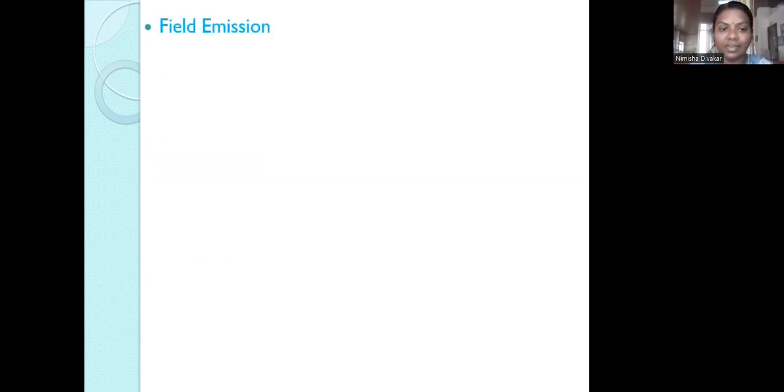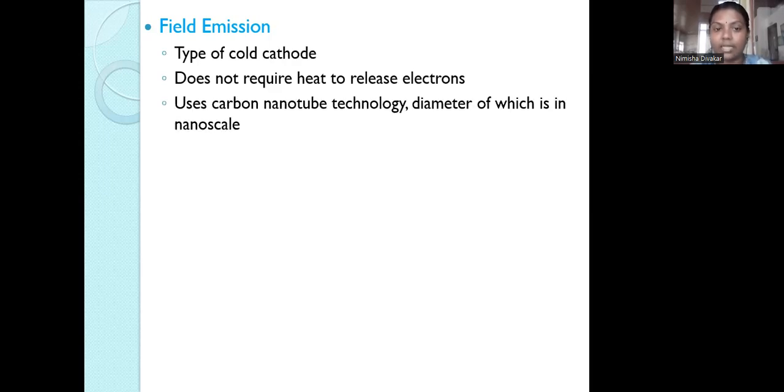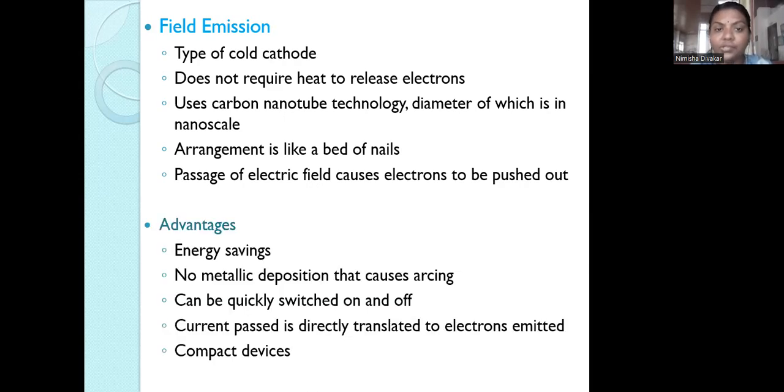So what is field emission? Field emission is not important in our case because it is a type of cold cathode and it does not require heat to produce electrons. It is used in carbon nanotube technology, which is very small, with a diameter in the nanoscale. That is arranged in a bed of nails, and the electrons will be produced by the passage of an electric field. Advantages of field emission: there is energy savings.